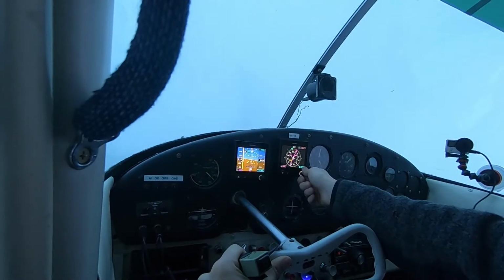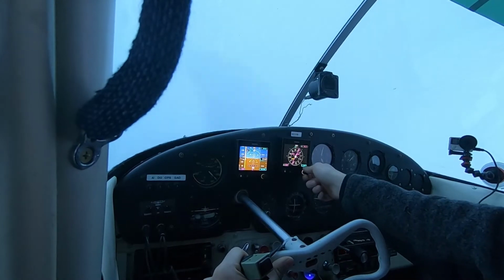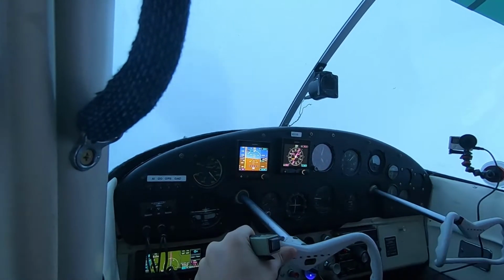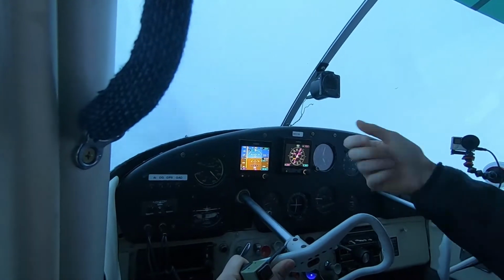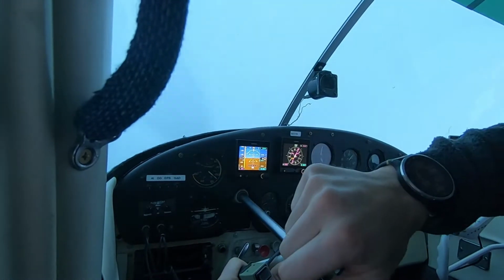Got some heat in here because it's a little chilly. Got a little bit of a turn. Let's go ahead and set our heading bugs, that way it's lined up right on the arrowhead. And it looks like about a 310 or so heading, or 305, 307 heading. Been flying for an hour right now. Most of it's been IMC.